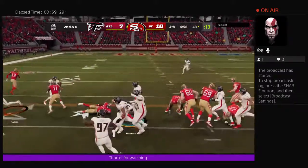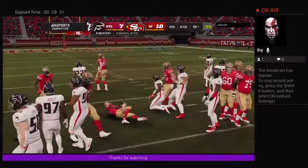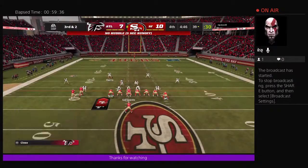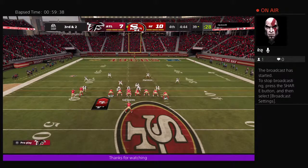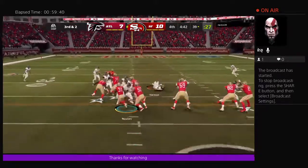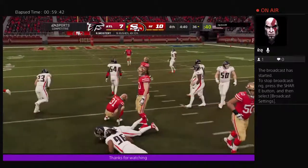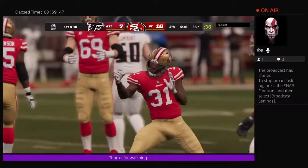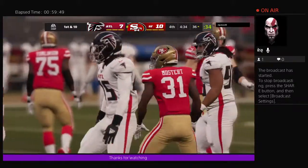Second down, here's Mostert again. And he'll get it inside the 40 to the 39. Give him 4 on the carry, and it'll make this a 3rd and about 2. Mostert. And he's able to get the first before he's taken down at the 36. A 3rd down gain of 3 yards, and that'll be enough.